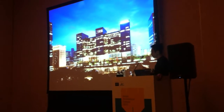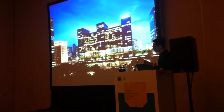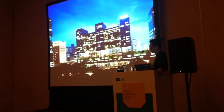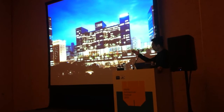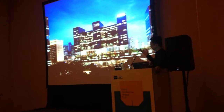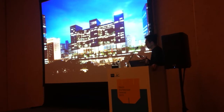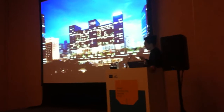I think this is important because this is a passive strategy that we're adopting: you cut down the load, rather than creating a load and then finding sustainable means to create the energy for it. So the entire fifth floor, which is a swimming pool and the event space, is naturally ventilated and non-air-conditioned. We are creating outdoor spaces within a high-rise building.